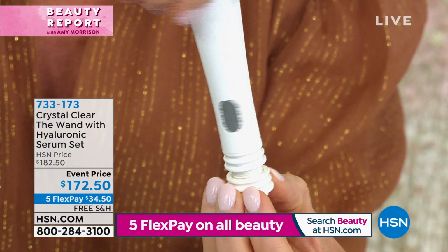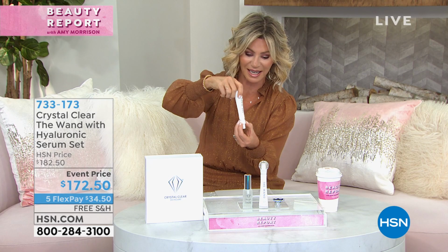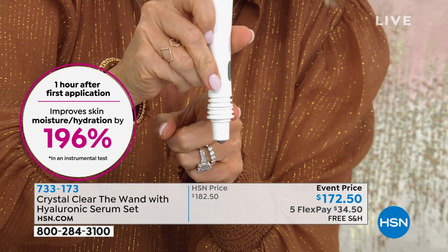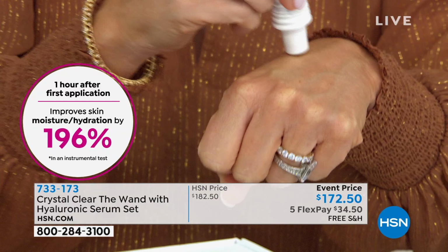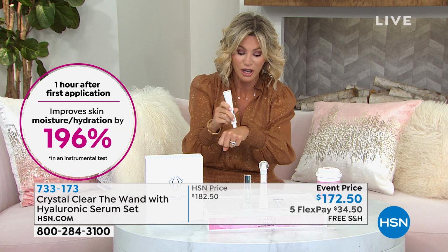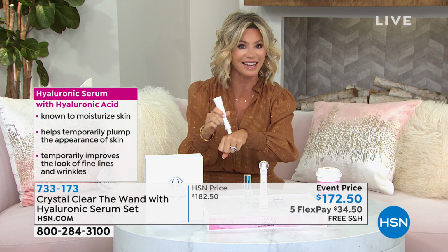Now this wand, just so you know, is not just sonic. This is an ultrasonic that is going to pulse over 14,000 times per second. So we are going to drive those ingredients into the skin. After one application, 196% clinical improved hydration. So this is pushing that pure hyaluronic acid into the skin, hence plumper, firmer, tighter skin instantly. But you also get that long-term benefit. So again, nothing else like this around the eyes. Use this around your neck, above your lips, wherever you want to add that volume.